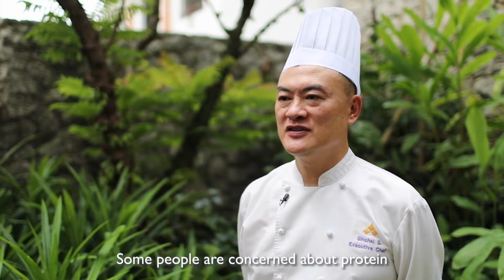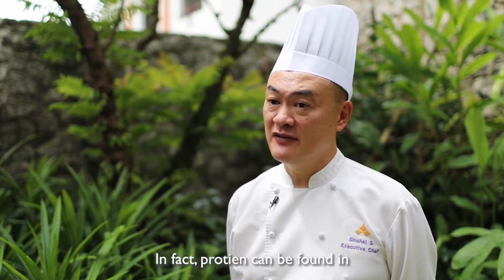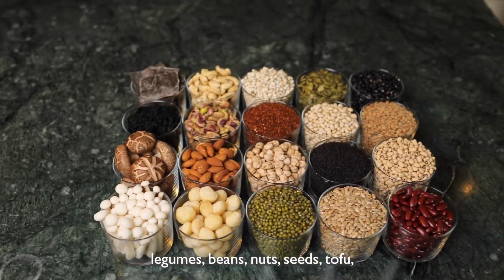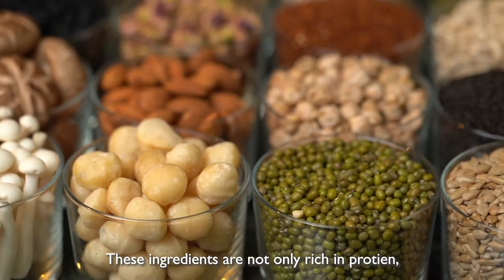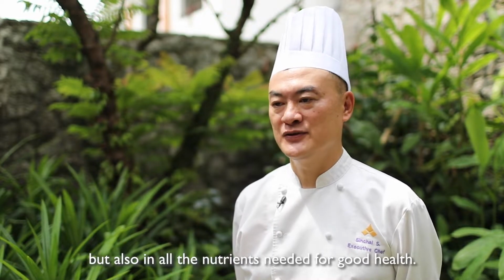Some people are concerned about protein when they think about a plant-based diet. In fact, protein can be found in legumes, beans, nuts, seeds, tofu, fruit and vegetable, whole grain. These ingredients are not only rich in protein, but also in all the nutrients needed for good health.